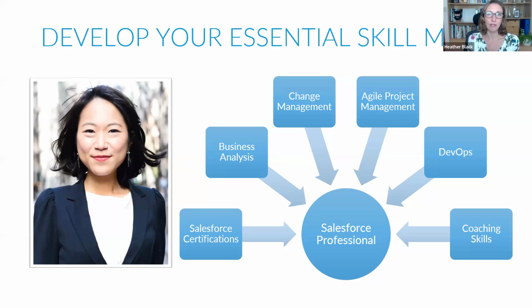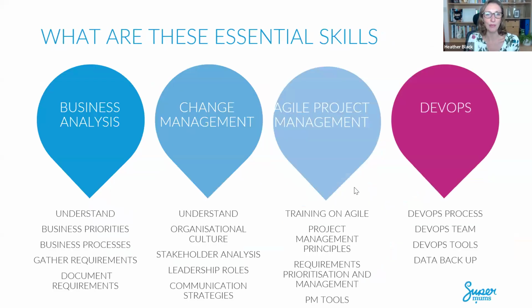We have a series of career coaching modules that you can watch and certainly learn about what coaching skills are and how they can empower you to overcome your own imposter syndrome and think about how you present yourself at interview or in business pitches, but equally how you can use coaching skills with your stakeholders as well, because they have a twofold value really in terms of how you operate as a Salesforce professional.